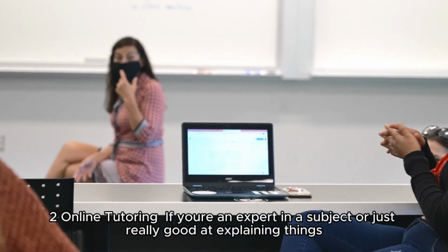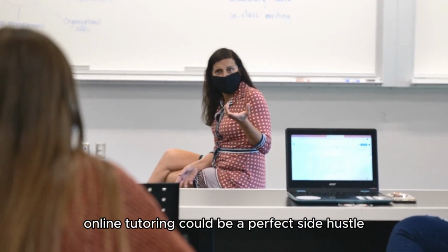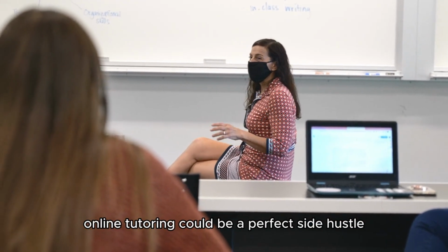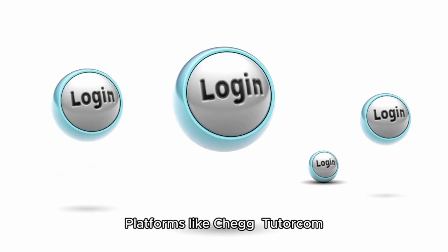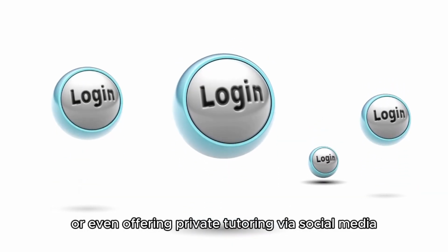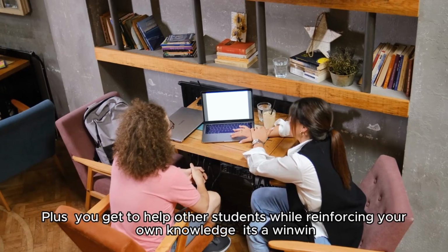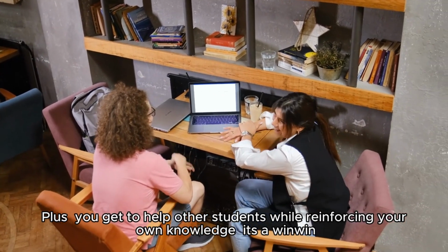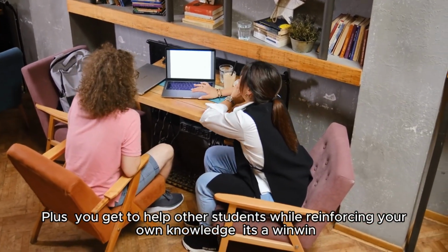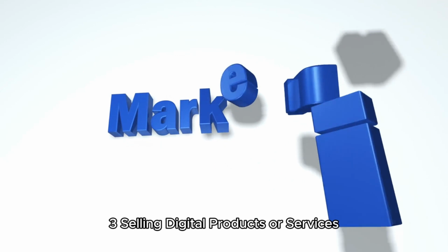2. Online tutoring. If you're an expert in a subject or just really good at explaining things, online tutoring could be a perfect side hustle. Platforms like Chegg, Tutor.com, or even offering private tutoring via social media or word of mouth can be a great way to earn money. Plus, you get to help other students while reinforcing your own knowledge. It's a win-win.